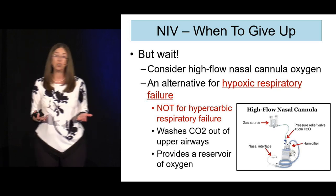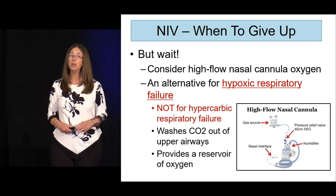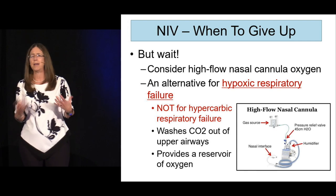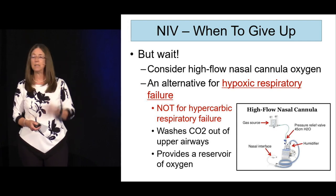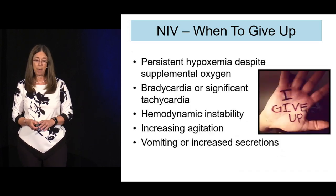And this was initially tested in children with bronchiolitis, the hypoxic bronchiolitis kids, and it seemed to do a good job. So it's now expanding its role. It's used often in extubated patients in the ICU to tide them over while they get their strength back. People who are post-op that get extubated. This is an intervention to consider. Again, hypoxemia only. It's not for the hypercapnic.